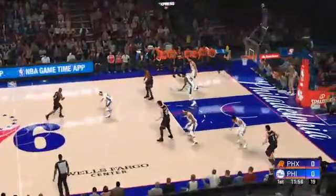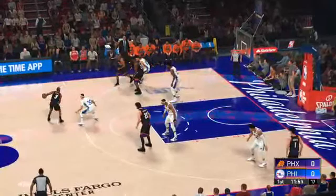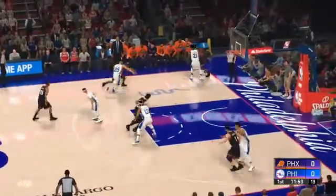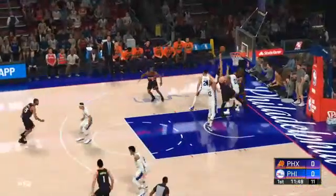And make their decisions quickly. And now the opening lineup for Phoenix. Bridges and Saric make up the forwards. Chris Paul is out there with Booker, and it's Ayton in at the center position.